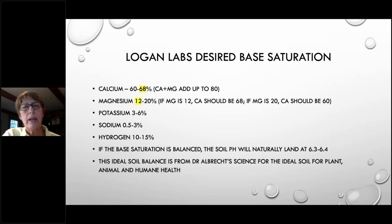The first two things you want to address are calcium and magnesium. Magnesium percentage that you want is between 12 and 20%. And it really just depends on what your magnesium is. If your magnesium comes in at 12%, then your calcium should be about 68. If your magnesium comes back higher, more like 20, then your calcium should be more like 60. So it's a nice balance is what we're doing, a mineral balancing to make sure your soil has what it needs to grow the ideal vegetables.